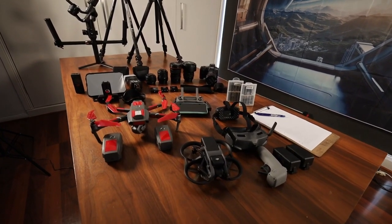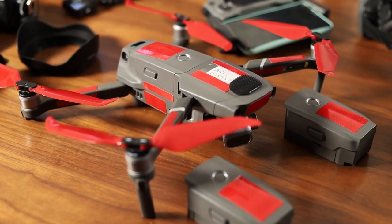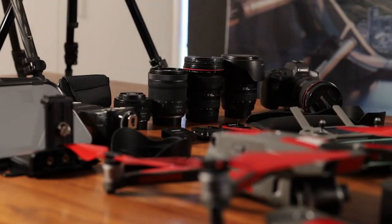I've accumulated a lot of gear over time. Obviously I upgrade and sell, but this is the gear I'm currently using right now. So I'm going to go through all the gear I use in sections. I'll cover real estate photography and floor plans in one section, videography in another section, and then obviously the last section will be drone photography and video. Okay, let's start with photo and floor plan.